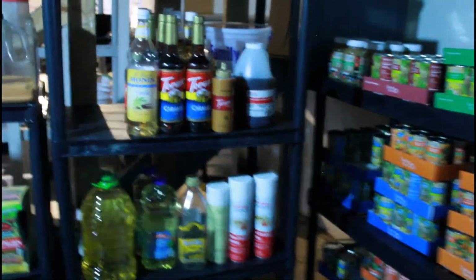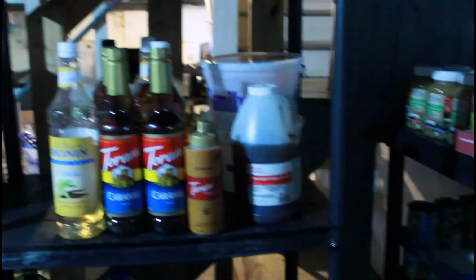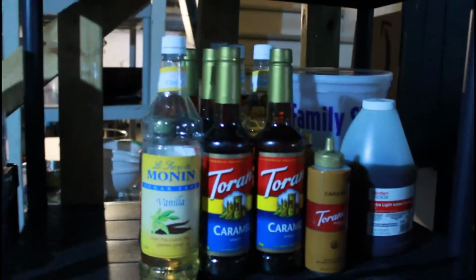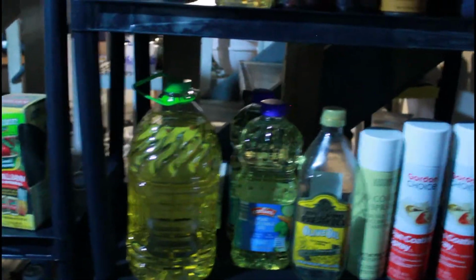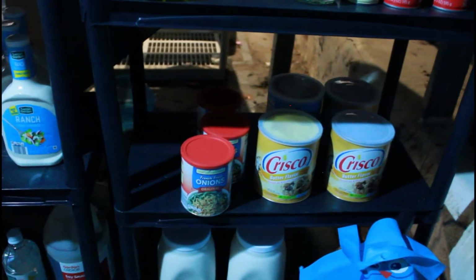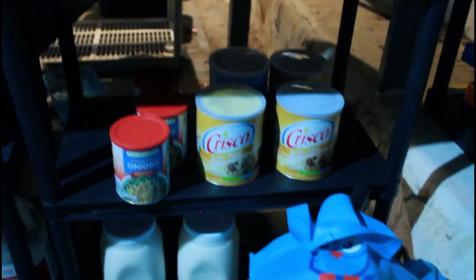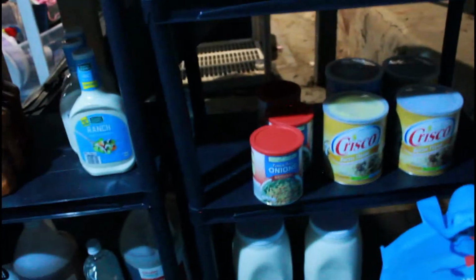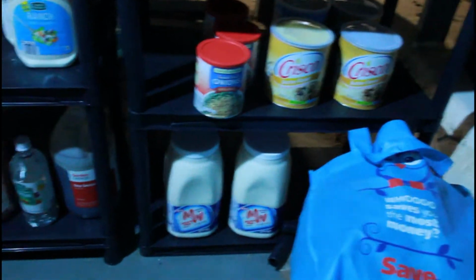So over here we have some honey, some caramel syrups, and I have lots of caramel syrups. I have lots of different Torani syrups. I have an almond syrup. I have some cooking spray. I have some different oils. And then down here I have some fried onions. And then right here I have a few Crisco's. And then right there is 2 big containers of mayonnaise.